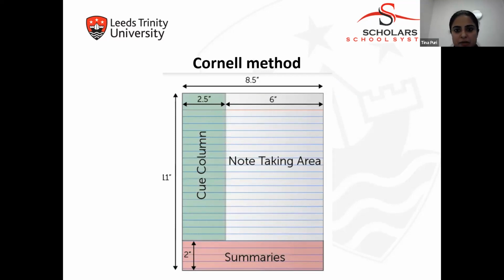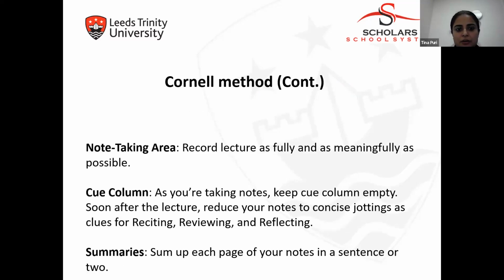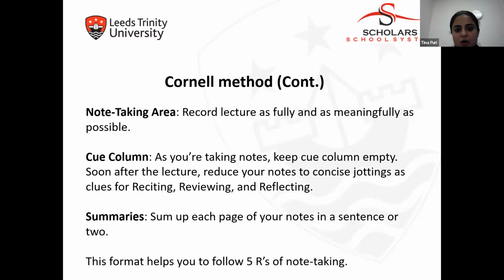Let's have a detailed description of the Cornell method. The note-taking area records the lecture as fully and as meaningfully as possible. Q column: as you are taking notes, keep the Q column empty. Soon after the lecture, reduce your notes to concise jottings as clues for reciting, reviewing, and reflecting. And the last column at the bottom is summaries. So sum up each page of your notes in a sentence or two.